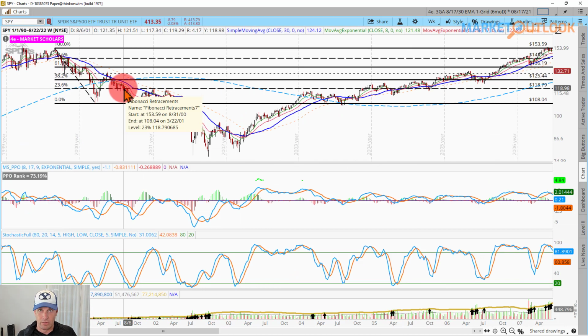So what do you think? Do you agree with that? Are you leaning in that camp too? Are you thinking that we're actually still bullish, that today was just an overbought sell-off, that we're still bullish, and we're still heading higher towards new highs by the end of the year?